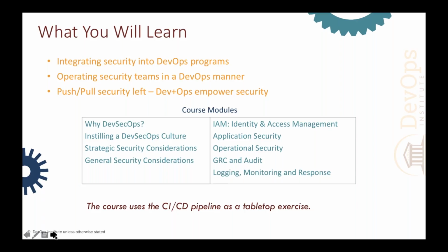And then we get into some details here. We get into some pretty nitty-gritty details around identity access management, how to implement application security, operational security, and how to always be thinking about what's typically the end game for a lot of companies, which is GRC and audit, right? So it's like, I've done a lot of great work. I've done a lot of implementation of security, and now the auditors are here. Performing the audit and getting the evidence for the audit should be a very simple activity if you thought about that beforehand.